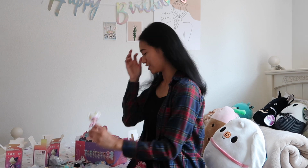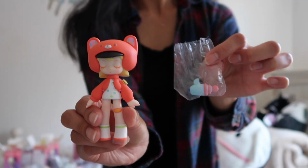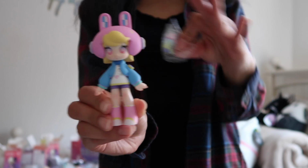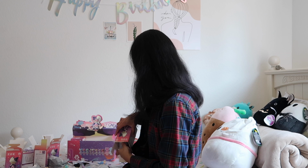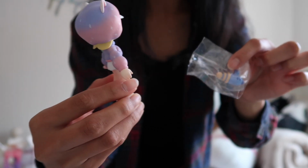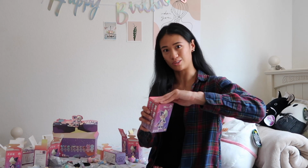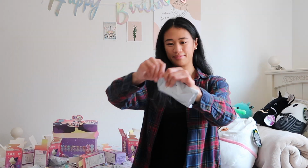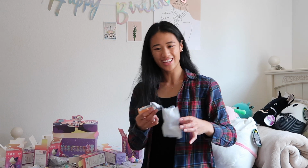So far, no duplicates. Watch me jinx myself. Here's the next one. It kind of reminds me of a DJ. Maybe she's a DJ, right? This is so cool. I love the colors on this one. I like the pastel pink, purple, totally my vibe. Last one, we'll see. This one is a corgi.